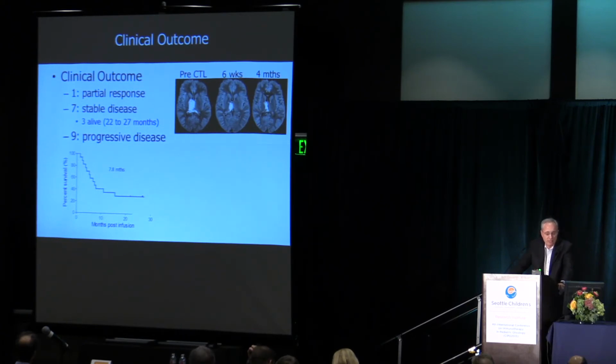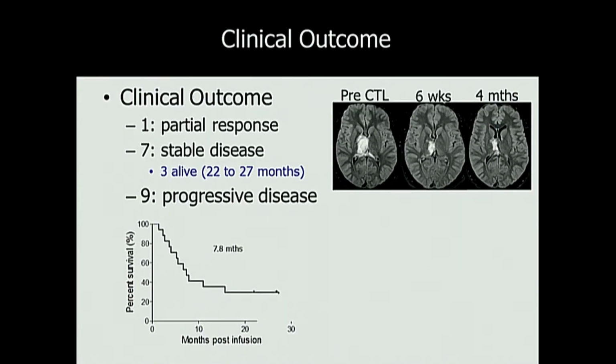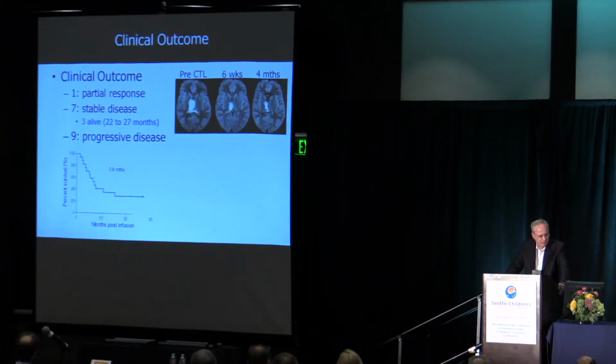So if you think about the glioma patients, these patients were not lymphodepleted at the time they received their cells, and at least by real-time PCR had no increase of CMV in their peripheral blood. So the results are very much in line with what we've seen in our other clinical trials using virus-specific T cells. If you look at outcome, we had one patient who incidentally had no surgery because of the central location of his GBM, who had unequivocally a response by MRI, which lasted up to 4 months, and then in a subsequent scan the glioma progressed. 7 patients had stable disease, of which 3 are still alive 22 to 27 months after the T-cell infusion.